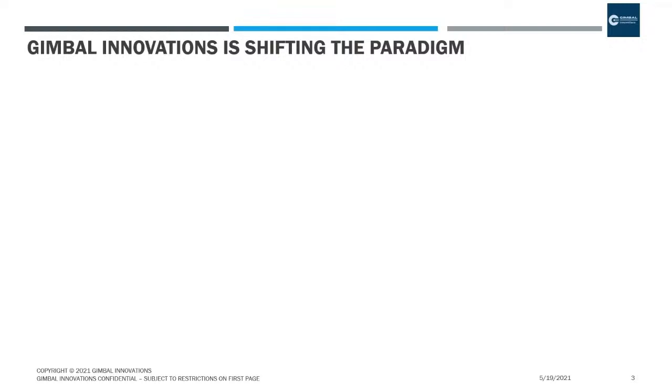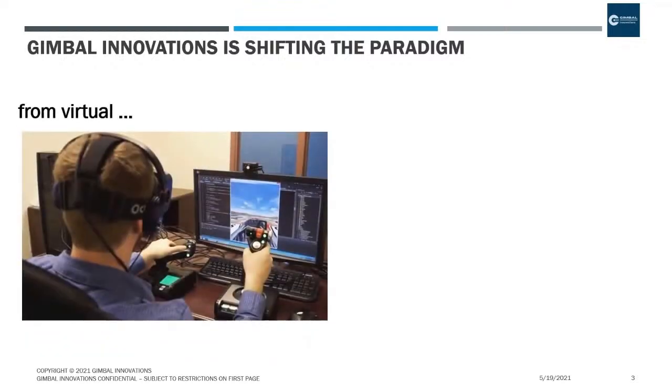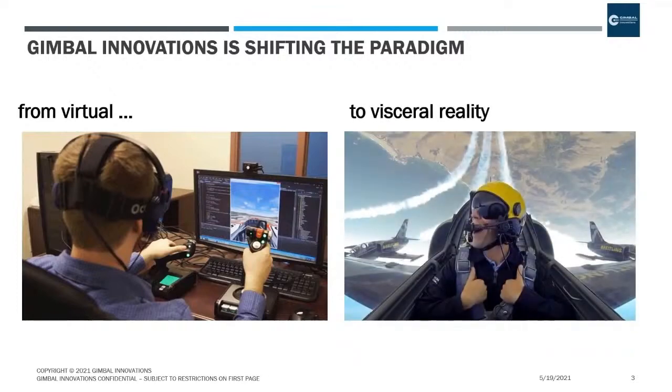So what's missing from this experience? Typically, you fly the plane from your desk or gaming chair. It's a pretty amazing experience, but it's definitely missing the excitement of actually feeling like you are in the airplane. Gimbal Innovations is poised to change that and take virtual reality to visceral reality.